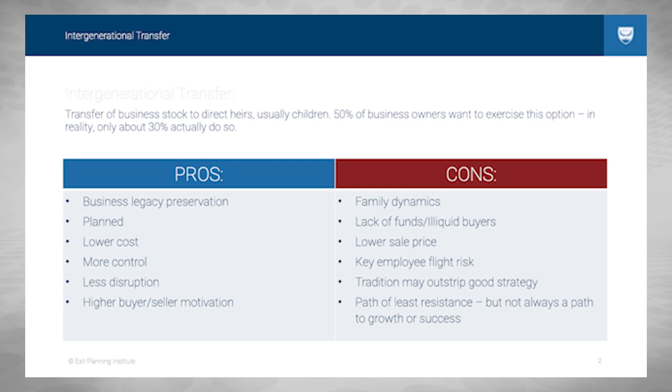So the pros: business legacy preservation. You know, the business gets to continue. They're passing it down to the next generation. It's planned. It can be lower cost. The owner maintains control. There's less disruption, and there's higher buyer-seller motivation. So let's take a look at the cons.